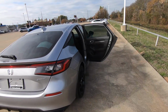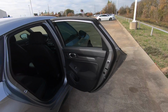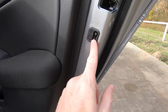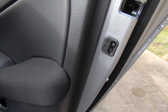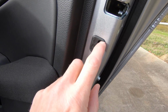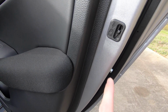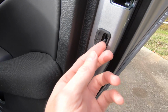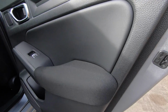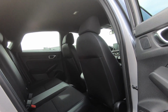If you are all alone and you want to check out the different features in the back seat and all that kind of stuff on your new Civic, make sure that the child safety locks that are located right here are not active. When this switch is in the up position, that means they're not active. If you want to use them, then it's going to be in the down position, basically closer to the lock right there. So you want to make sure they're in this up position so you don't get stuck in the back seat. Not that you couldn't climb through into the front, but I don't know that anybody really wants to have to do that if they can avoid it.